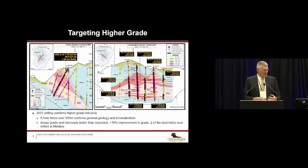If it is, we'll obviously use that data, upgrade the block model, and come out with a PFS this time next year. So that drilling will start in November. Hope to have the results back by late Q1. Hopefully they're as equally surprising as these ones were.